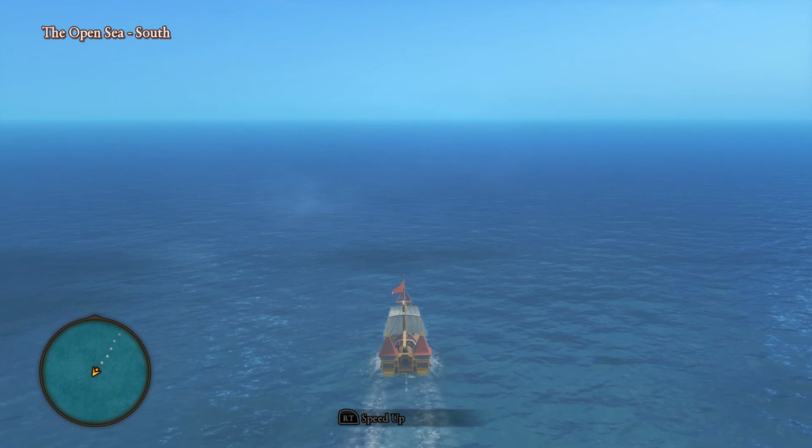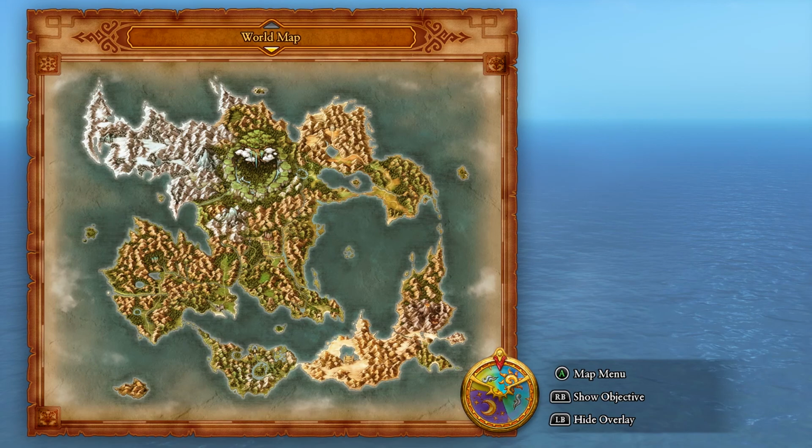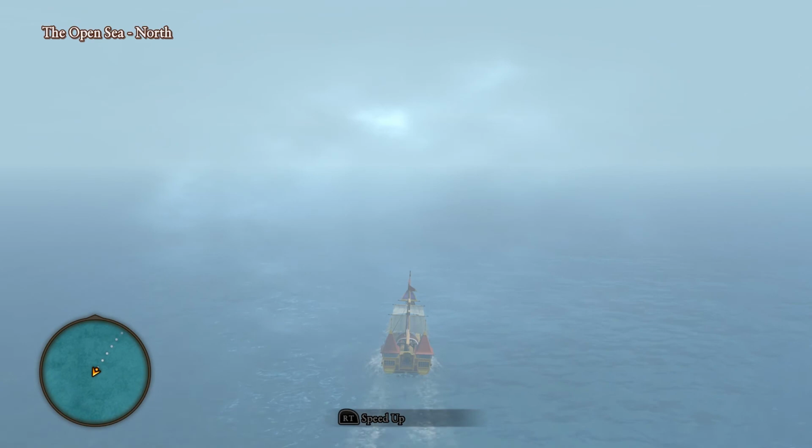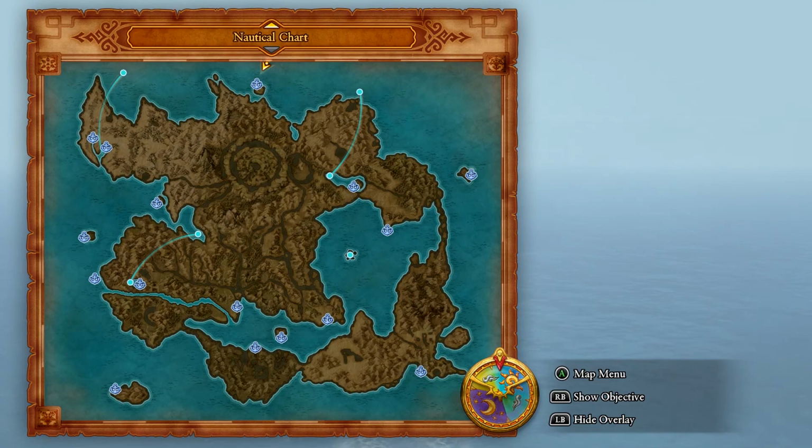Press the square button and you'll see how we're almost right off the map. We're just going to keep going straight down until it clears up again, and then we'll be on the north side of the Lana Lulusi. This is the fastest way to get there. Okay, and we're just about there. I press square, look on the map, and here we are.